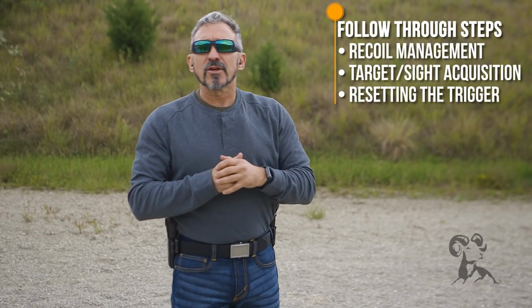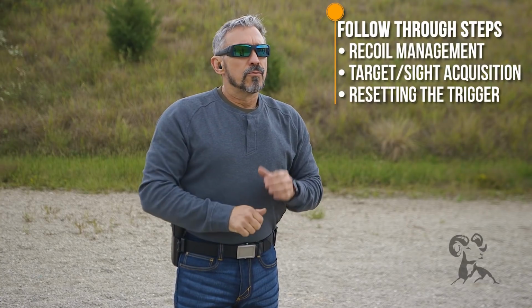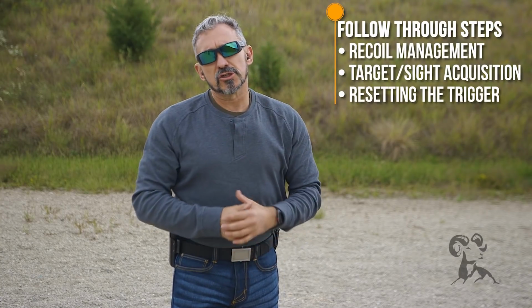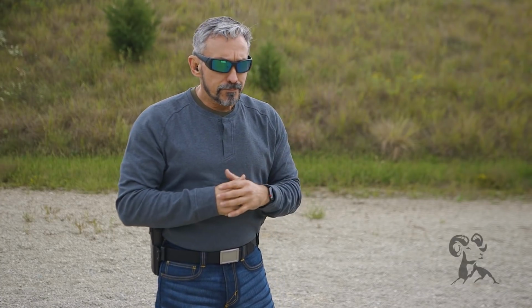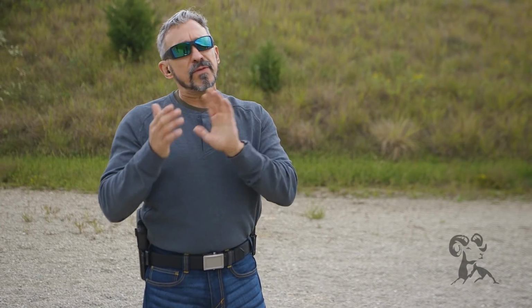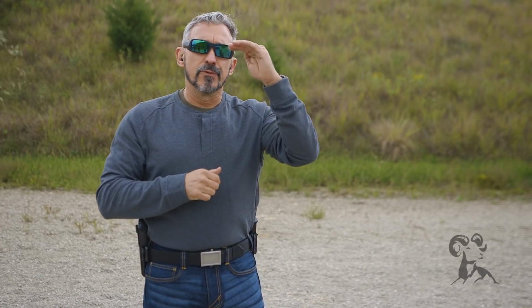Once I've done that, the last step in the follow-through is to reset the trigger. Resetting the trigger is the mechanical function of the firearm, and what it allows the firearm to do is fire that next shot. As you hit that reset point, you'll feel and hear an audible click. When you feel and hear that click, then you can start taking up that slack and going through your firing sequence with your trigger management all over again.